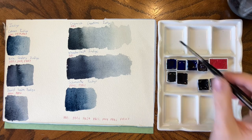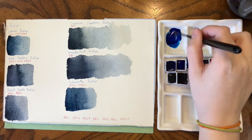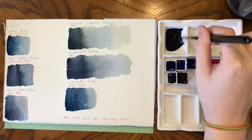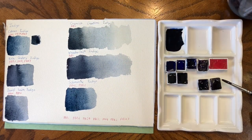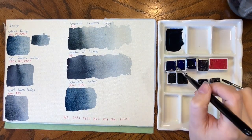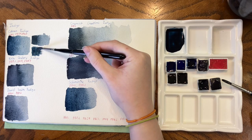So, the first one is Phthalocyanine blue, with ultramarine blue, and PBK7. Alright. I think I've already taken this too dark. Actually, maybe needs a touch more ultramarine. Not ultramarine, needs to be a touch brighter. There we go.